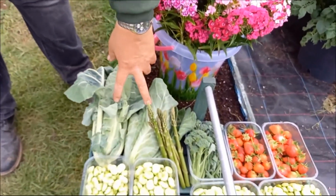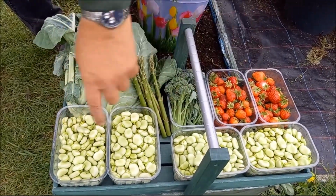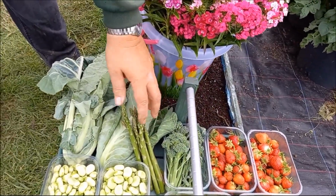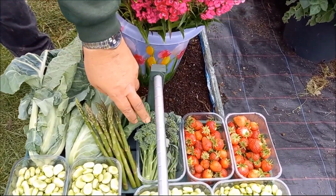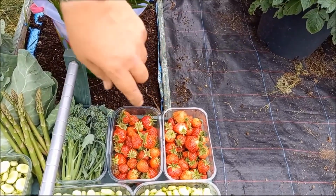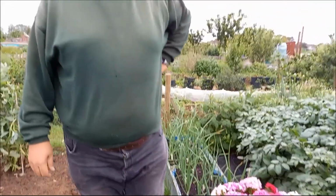What have we got here then? A couple of Wheeler's Imperial Cabbage, the last of them. Aqua Toulouse after we shut them all. Yeah, that's four punnets. We've got some asparagus given to us by our friend. Yes. These are early green broccoli. Yes. And a mixture of the strawberries. Yeah, lovely. Okay, so not a bad harvest for today, which is the 20th of June. Yep, it's all doing well.